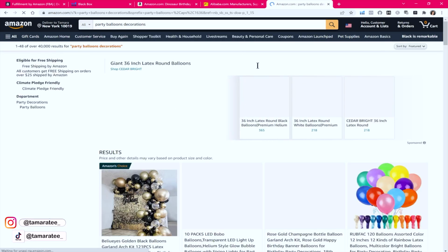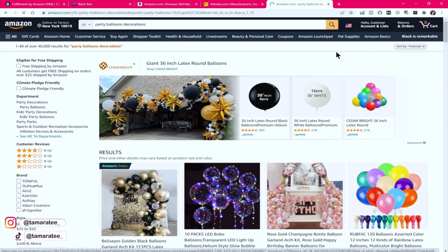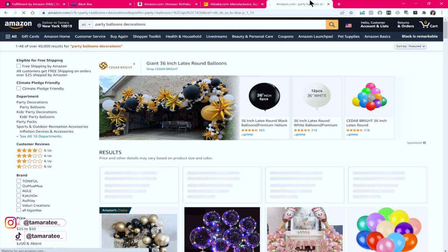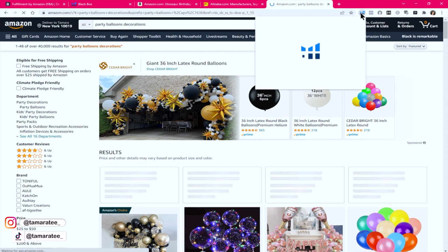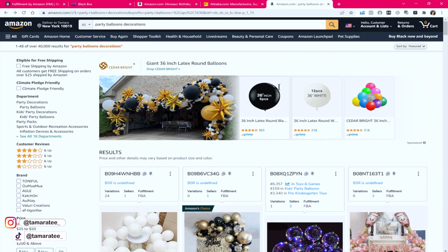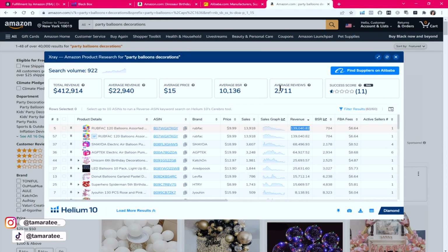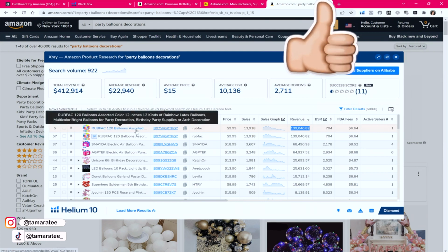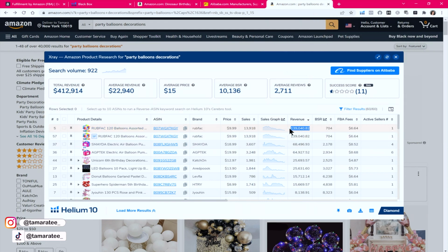And right here, you will need your Helium 10 extension. So Helium 10 has a tool that you can use, and also you need to download their Chrome extension. So I have mine right here. I'm just going to click on it. Click on X-ray, the big X right here, and this will give you an X-ray of every single product on the first page. So if we look at the top seller right here, this seller, someone that is just like you, just an individual, is making $139,000 every month. Now that's pretty insane.